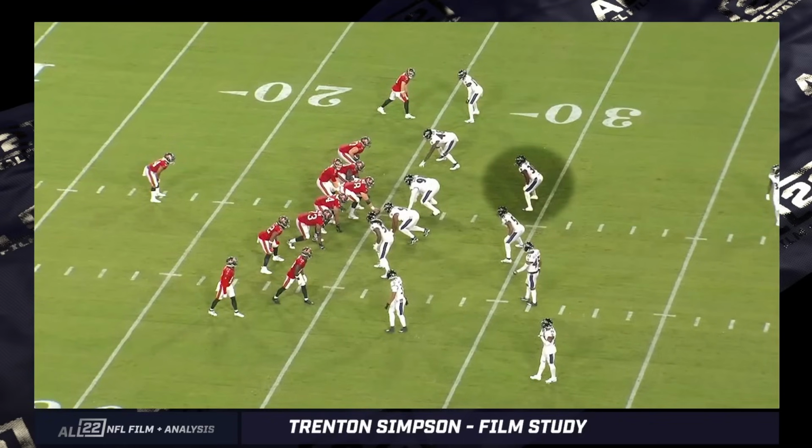Okay. Later in the third quarter, it's a 1st and 10. He's going to play the Y-hide to the boundary. So you're going to get, I think, some type of play action here and the tight end across the formation. And I think that Simpson does a great job here.